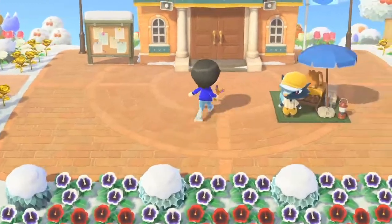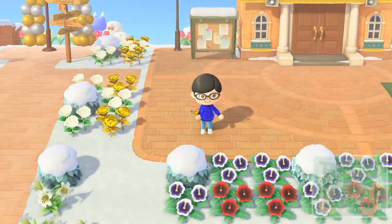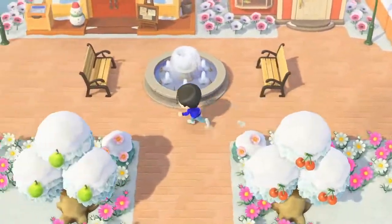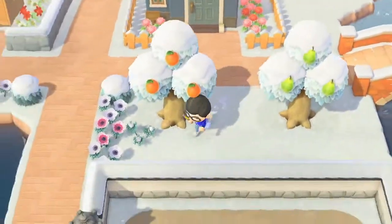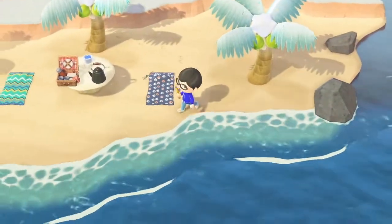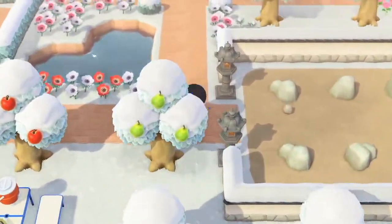As is, it doesn't feel like Isabelle has a very active role in the town compared to New Leaf, because I feel like Nook kind of overshadows her, sadly. So I do wish Isabelle would appear for events and things like that. That would definitely help her to stand out a little bit more.